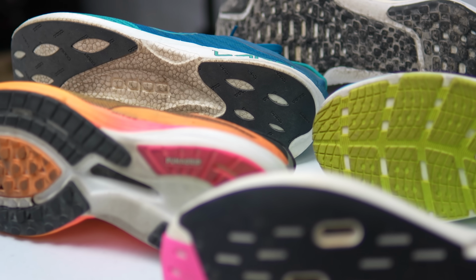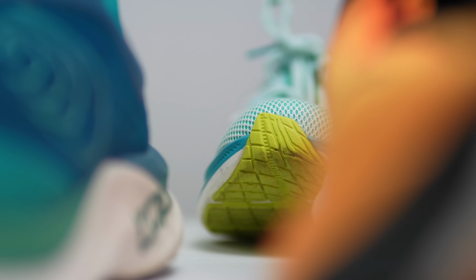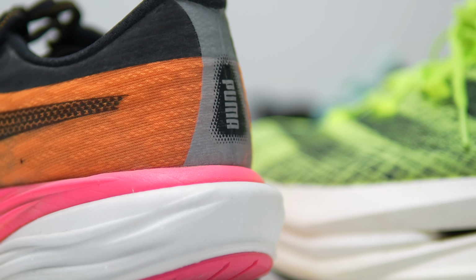For the days where you need something more than your daily trainer, but don't quite want to be in your racing shoes, there are the Tempo or Speedwork shoes. And these are my top 5 for 2023.